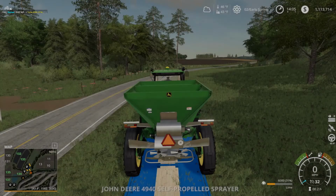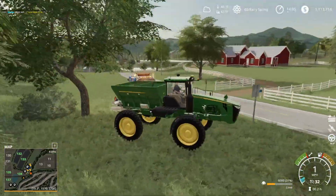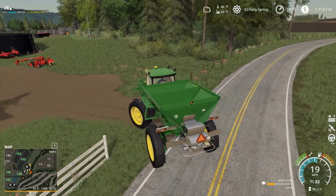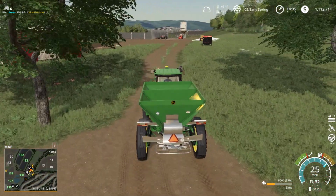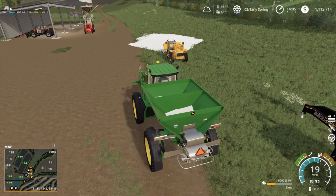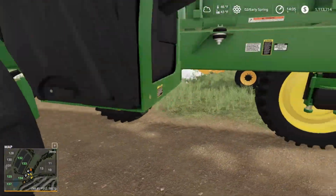All right, next step, we need our self-propelled sprayer doodad. The big old John Deere. That's right, folks. You got a John Deere on Farmer Klein's farm. That's all right. He's just surrounded by all this red equipment. Look at this green guy. So I went ahead and put in 6,000 liters of lime here, plus the 86,000 that's on the ground here, and that should give us 92,000 liters, which should be more than enough for this job. And we are going to find that out here momentarily.